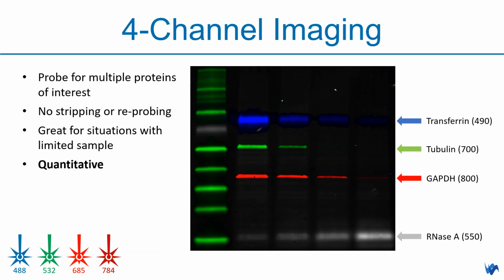The Sapphire FL is excellent at imaging fluorescent Western blots and can capture multiplex images with up to 4 channels. Throughout this presentation, the optical modules used to capture the image are shown in the bottom left corner. This blot was imaged using the 488, 532, 685, and 784 standard optical modules.